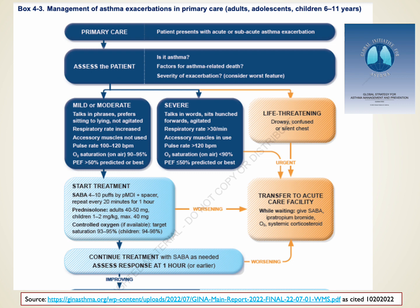This guideline is over 100 pages, 150, 200 pages, but they do a nice job at walking through an acute exacerbation in primary care or in urgent care. So in primary care, as you walk through this algorithm assessing the patients, is it moderate or is it severe asthma? And the thing I think is important to recognize is, what does severe asthma look like?